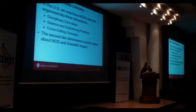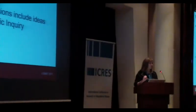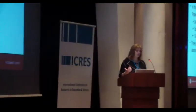making or helping our students to attain. I'm pretty sure that it's similar in other countries as well. So in our new standards, they're organized into three dimensions. The first dimension is the disciplinary core ideas. So that's, again, the content, the physics, the biology, the chemistry, all of those concepts that students are supposed to know by the end of the 12th grade.